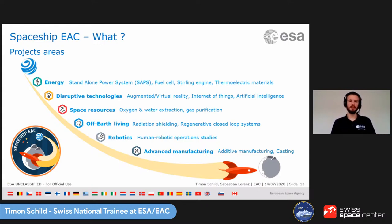The thing to notice here is that those topical areas are actually very close to the areas from IGLUNA. And I think that most, if not all, of the projects presented by the students this week would fit into one or more of those categories. This again shows a strong parallel between Spaceship EAC and the IGLUNA initiative. And we're definitely in the same boat and working towards one objective given by ESA, which is exploration of the moon.